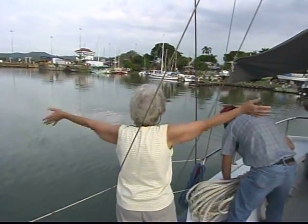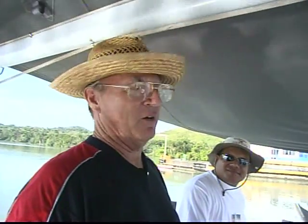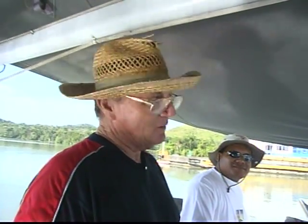Oh, yeah. It feels pretty good. I think I told you earlier, we started this boat in '80, and it's taken a long time to make it seaworthy. So this has been a long time getting here. This is a big thing for us.